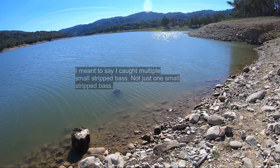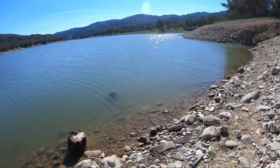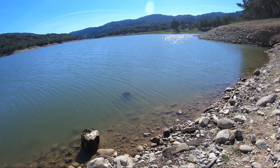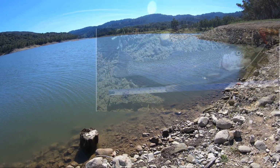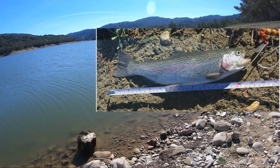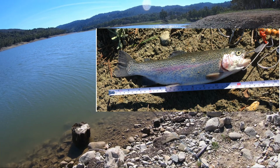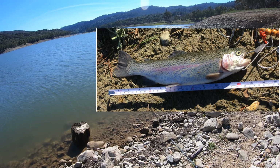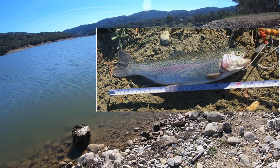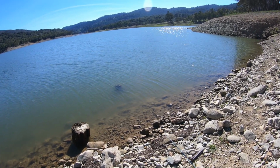And then pretty much all this month I've been going to a different reservoir, and the first time fishing with my dad, I was able to catch a rainbow trout. There's no real size limit for rainbow trout, but it was a good enough size to eat. It was a 13-inch rainbow trout. I'll put a picture in the video. But that was probably the highlight of the year so far, because that was my first trip out really fishing, and I was able to finally catch a trout.